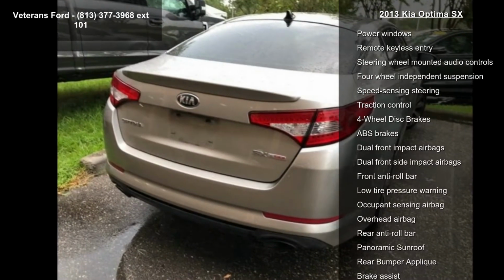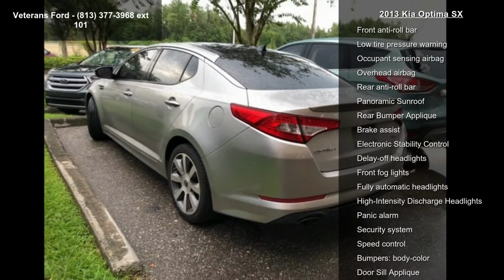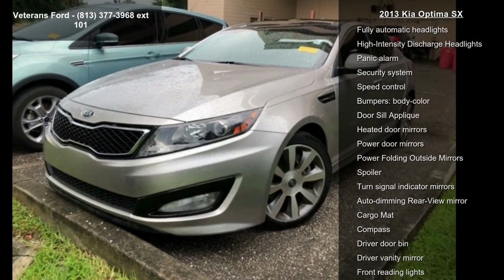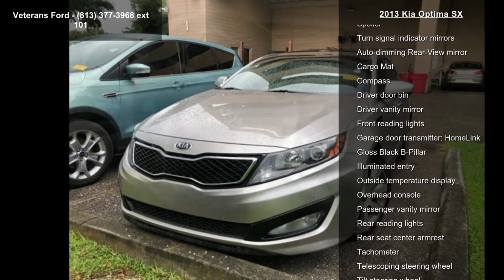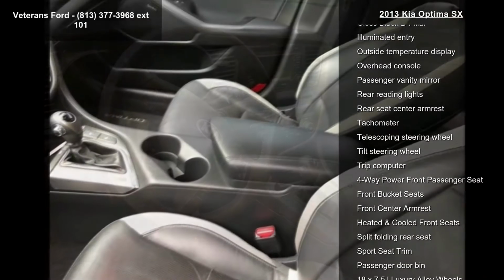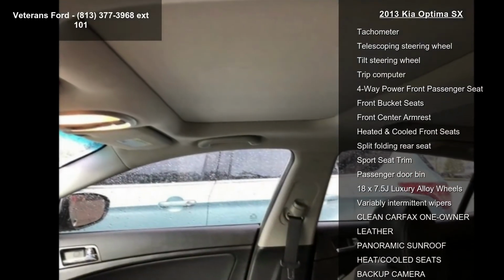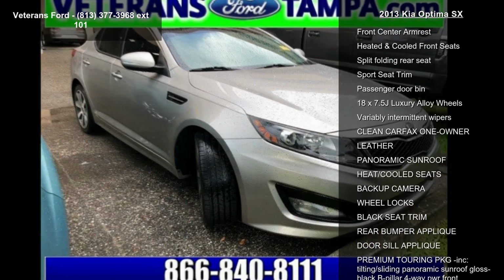Enjoy these notable features: SX Premium Touring Package, 6 speakers, AM/FM radio, Sirius XM, CD player, HD radio, Infinity Premium Sound System with 8 speakers, MP3 decoder, radio, AM/FM CD MP3 capacity with satellite audio and radio, AVO infotainment system with rear camera display. If you are looking for a solid pre-owned car, this might be the one.